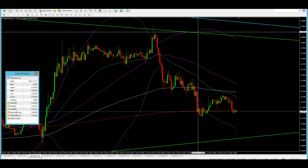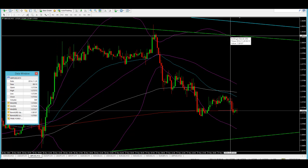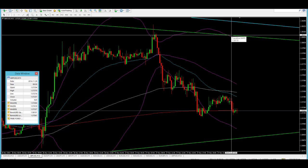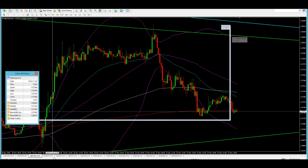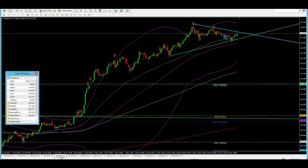But we're going to go for it this time. We're going to look for a buy or sell, sorry, at 1.5802. So 1.5802 is where we're going to look for a sell on the pound dollar. Euro yen we're not going to call. Dollar yen we're also not going to call.